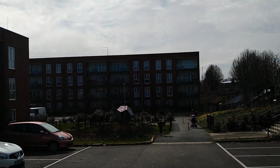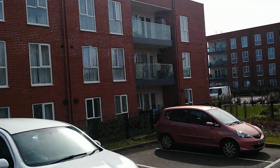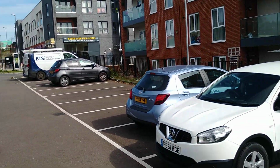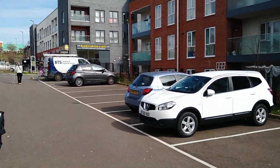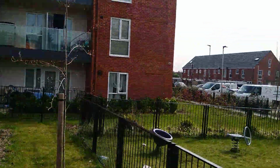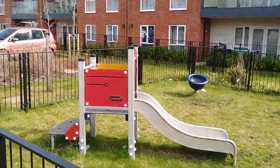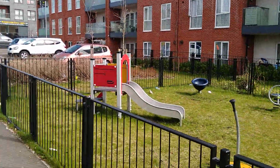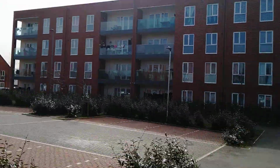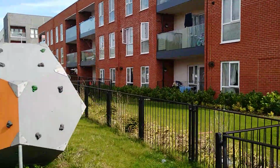This is where the market used to be. And the pub used to be here. So we used to have the pub here, and the market used to be there. And then the high-rise block used to be here. So everything is gone now. This is what it looks like now.